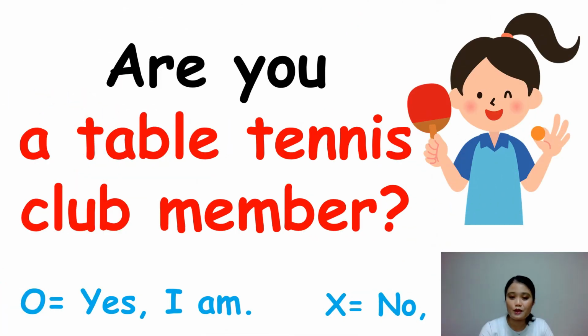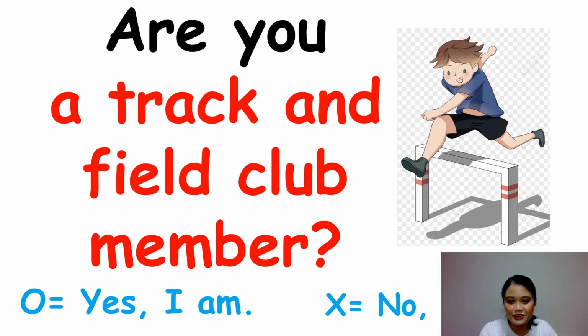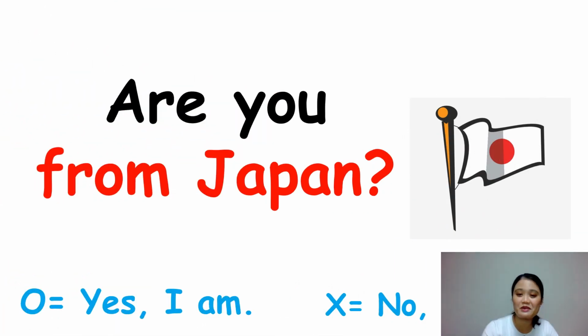And are you a table tennis club member? Again, we're going back in here. This one they learned at 12 years old in the previous lesson, so that's why I am using this expression in here. So are you 12 years old? And most of them are gonna answer yes I am. Okay, and are you a track and field member? Are you from Japan? And they would say, yes I am, I'm from Japan. I live in Shizuoka, which is really good. They learned that already in the previous lesson.